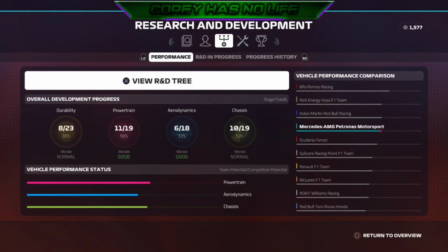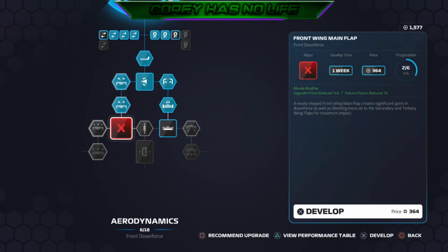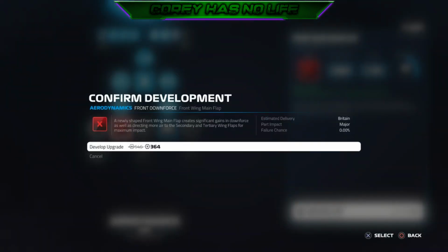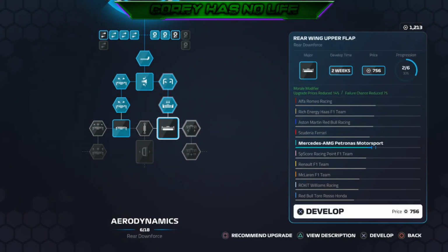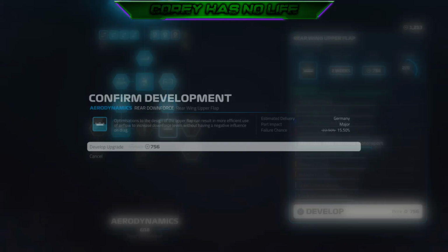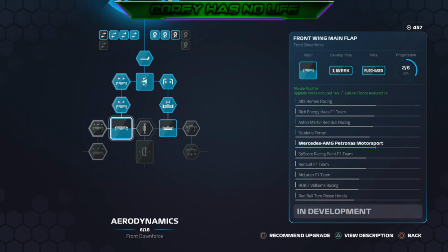Now it's time to go and have a look at the R&D tree to see what we're going to do. First and foremost, we've got to put on the aerodynamic upgrade that we lost from the last episode. And we're going to go and put the other one on, which is only going to cost us 756, which is amazing. It's such a great feeling being able to do that for so cheap. And we got 457 points left, so there's not really much that we can do from this point on out.